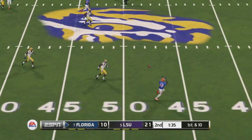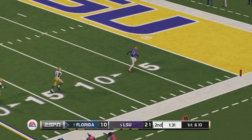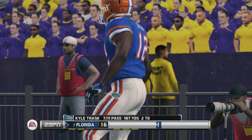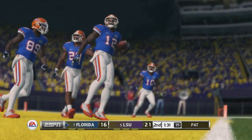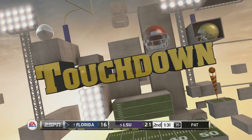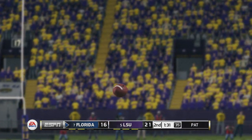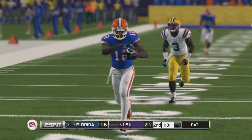He's going to go for the home run. And it's caught to the 20, the 10. And he's all the way in for the touchdown. Wow, an almost impossible pass to defend, and it goes for 6. Yep, the defense would have needed 12 guys on the field that time.